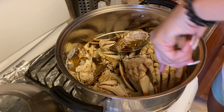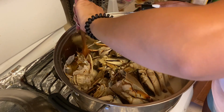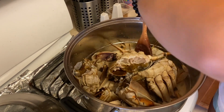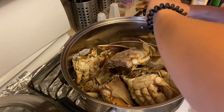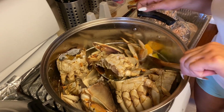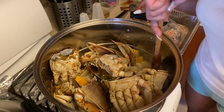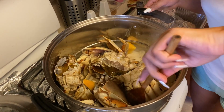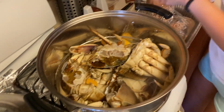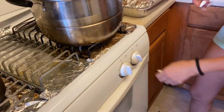This is gonna be the challenging part of it, because I don't want to keep the squash from the bottom. Because they're gonna get really soft. Once it's gonna boil, it's gonna cook the crabs at the same time. So it's gonna steam it a little bit. All right, so we're gonna lower the heat.